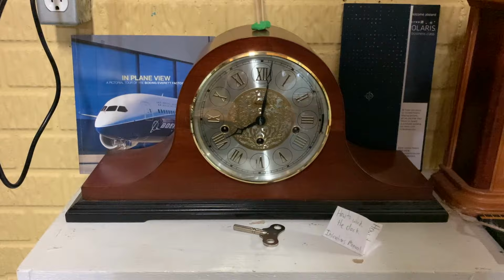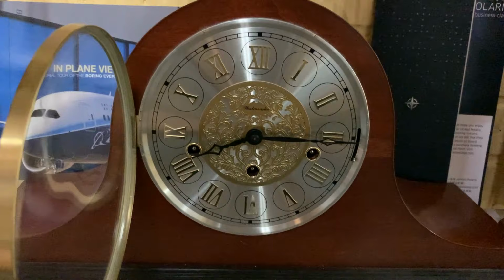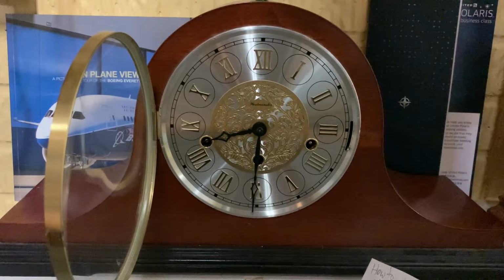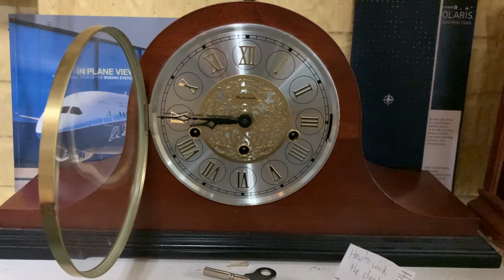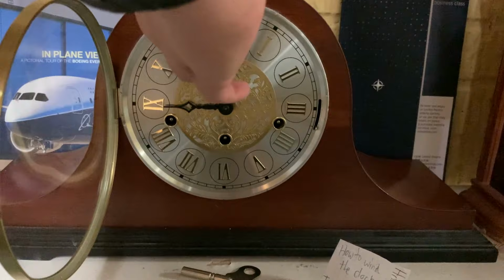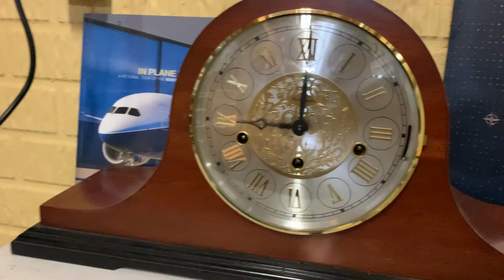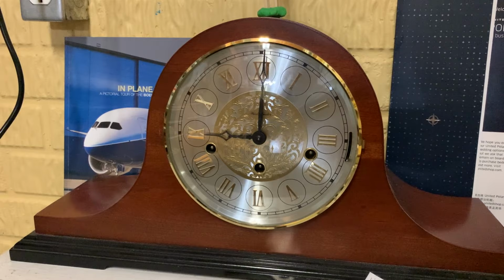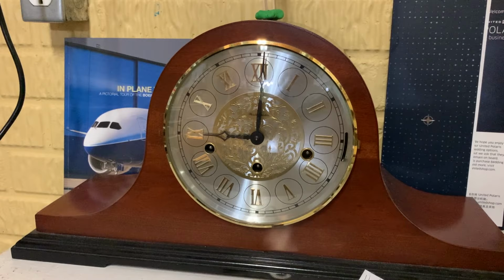All right, now for the Canadian Triple Chime Mantle Clock. For your information, it is set on Westminster. All right, that's the Canadian Triple Chime. Let's go to our next one.